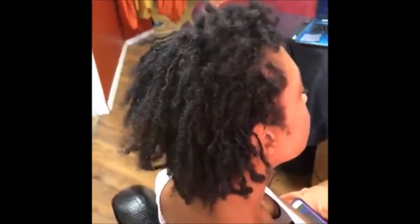And sometimes I do not wash the hair until after I finish retightening the hair.